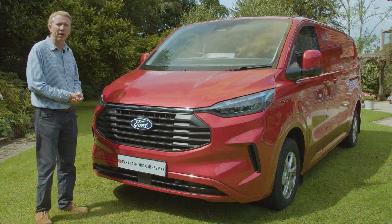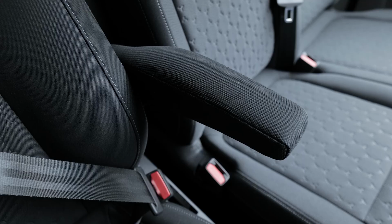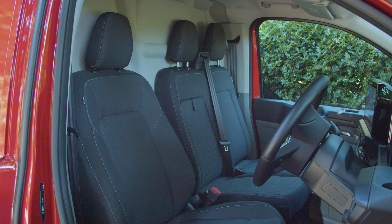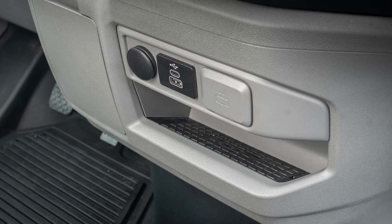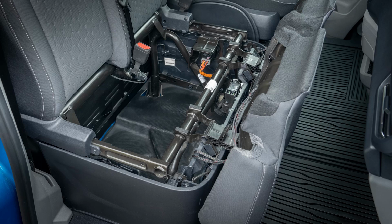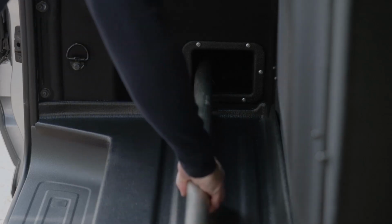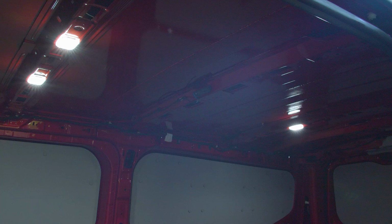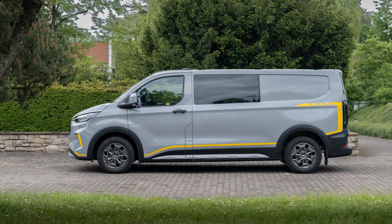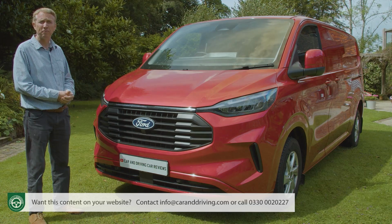Inside with this Limited spec there's Sensico leather trim for the steering wheel and gear knob, plus the driver's seat gains adjustable armrests, and there's heat for the driver and passenger seats, plus a one-touch front window feature, a driver's sunglass holder and a passenger side under-seat storage area. The cargo bay in a Limited model gains a load-through flap in the bulkhead, a moulded load floor liner and super bright load compartment lights. The double cab van version gets a second side loading door and privacy glass too.